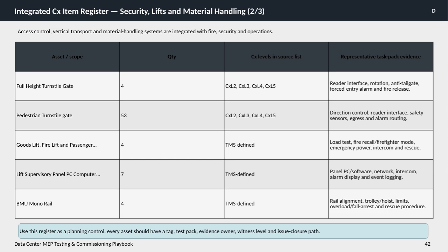A crucial recommendation is to use this register as a planning and control tool. Each asset should be clearly tagged and supported by comprehensive test documentation, an assigned evidence owner, required witness levels, and a clear path for issue resolution and closure. This structured approach ensures nothing gets overlooked and helps streamline commissioning and ongoing maintenance.